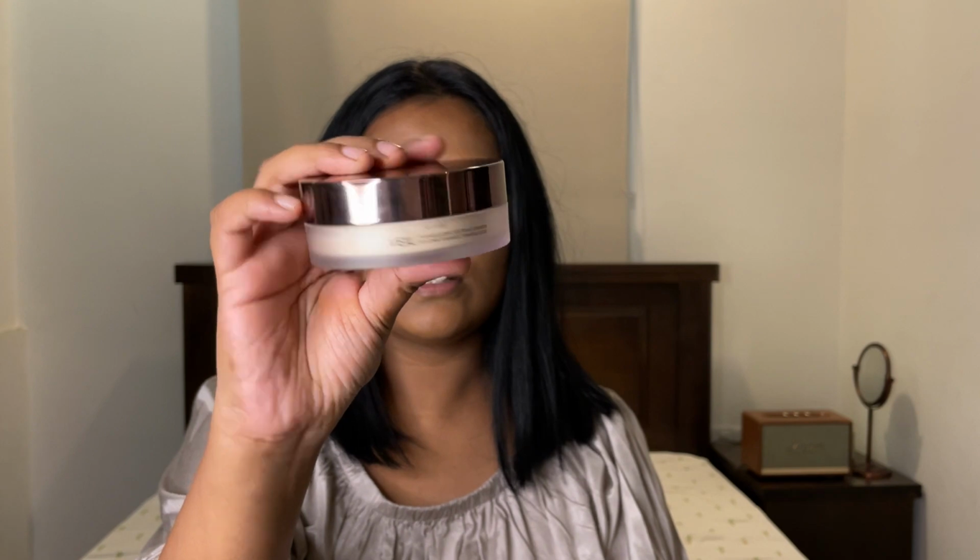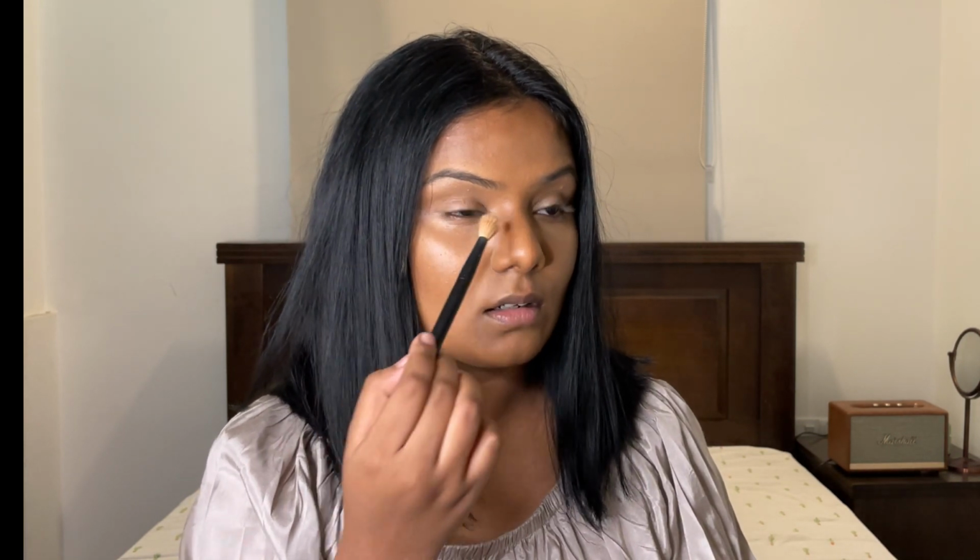For powder, I'm going to be using the Hourglass Veil Translucent Setting Powder. This is what it looks like. I'm just showing you this side because the name is over here. And I am just going to use this only under my eyes because this is very light, as you can see. Take a very small tapered brush, and this is from Refer. And I'm just going to take that, tap off the excess, and just add that here.